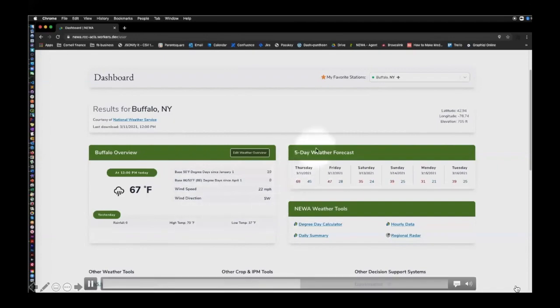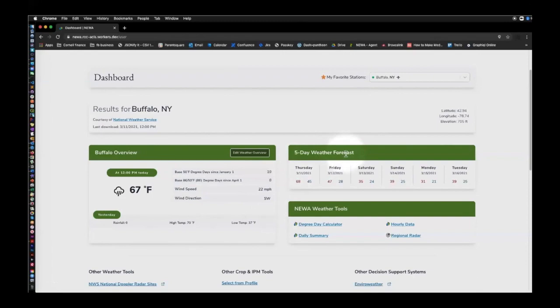Over here on the right-hand side, we've got a five-day weather forecast. This is generated by the National Weather Service. We use the latitude and longitude of the station of interest to generate this. So you can be confident in what we're presenting here.